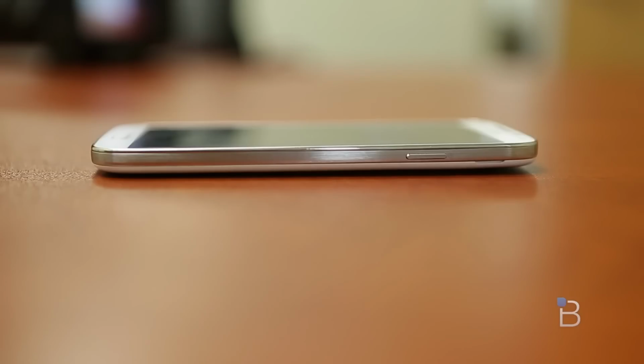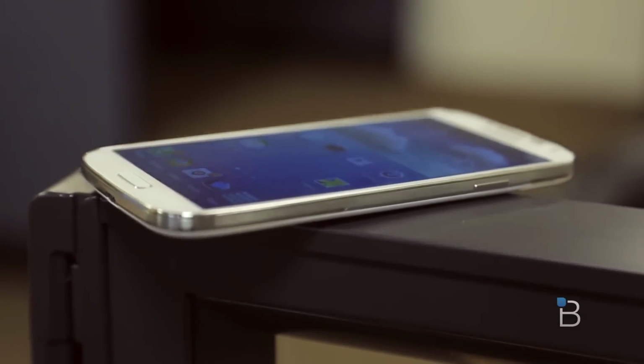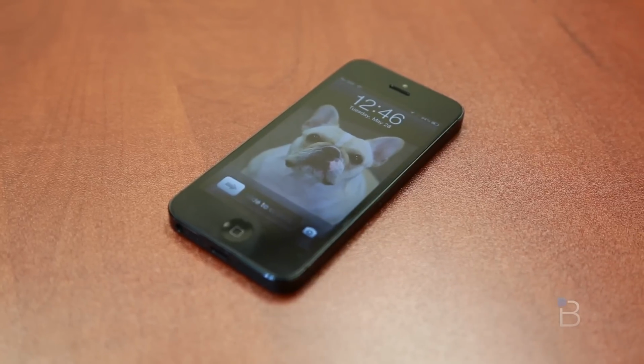Now I do like the addition Samsung's made from the S3 to the S4. They've got these sort of fake metal accents on the side. They've squared off the outside of it, so when you hold it, it feels much more secure in the hands. But when it comes down to build, you pick both of these phones up and you hold them in your hands, the iPhone 5 feels head and shoulders better than the Galaxy S4. So this round goes to the iPhone.